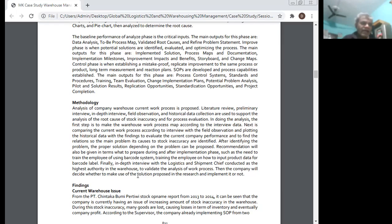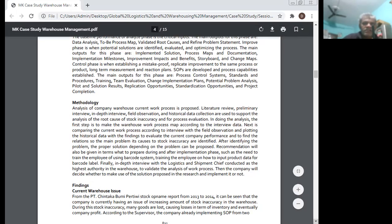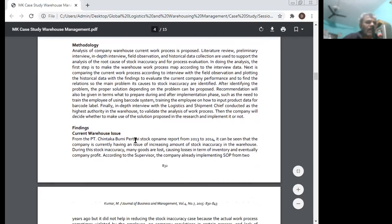Then the company will decide whether to make use of the solution proposed in the research and implement it or not. The findings are the current warehouse's issues from the PT Chinka Bhumi Petri stock inaccuracy report from 2013 to 2014. It can be seen that the company is currently having an issue of an increasing amount of stock inaccuracy in the warehouse. During this stock inaccuracy, many goods are lost, causing losses in terms of inventory and eventually company profit.